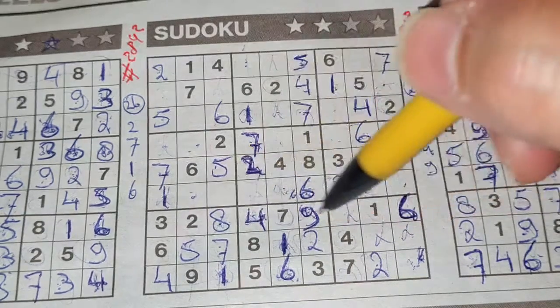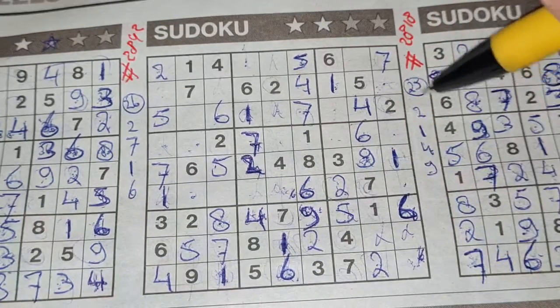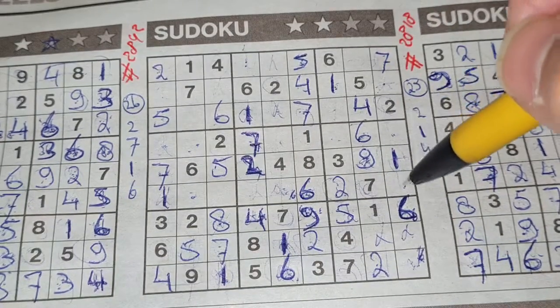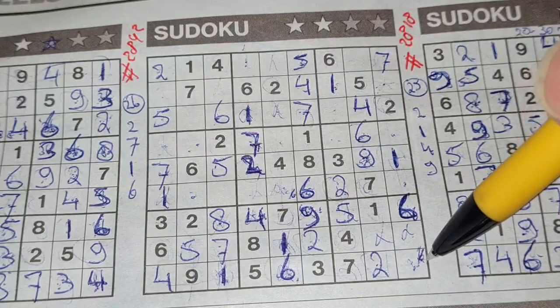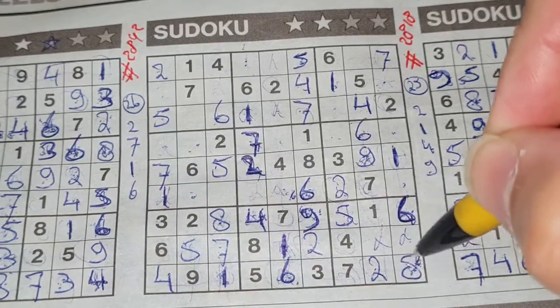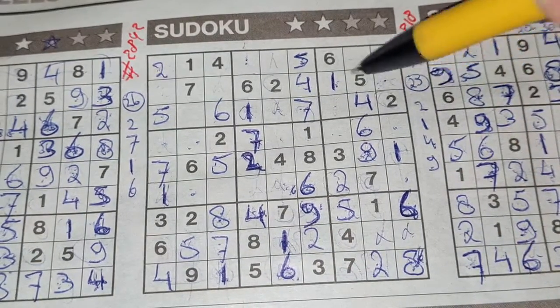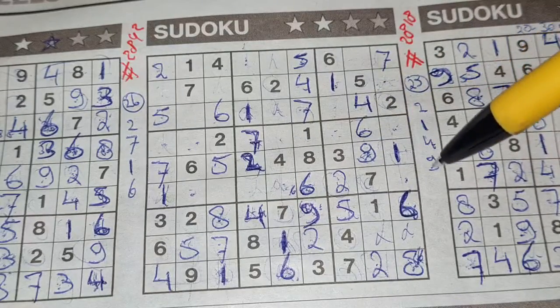One number left in this row for the number 5. One number left in the last row for the number 8, I believe, yes. So now we have 3 missing numbers in this big square. One of the missing numbers is 8.